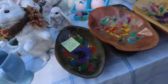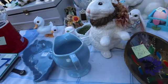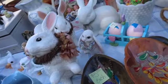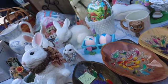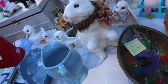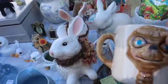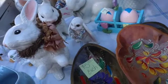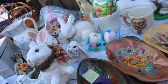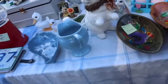Okay, so this lady's always really nice. I used to sell with her at a flea market way back in the day when I first started flipping vintage items. And so I always stop by. I love that ET cup that she has just because my brother and I loved that movie when we were kids. But I never buy it. I always look at it every month. So she hasn't sold it. She's got too high of a price on it. But I still look at it every month because I just love ET.